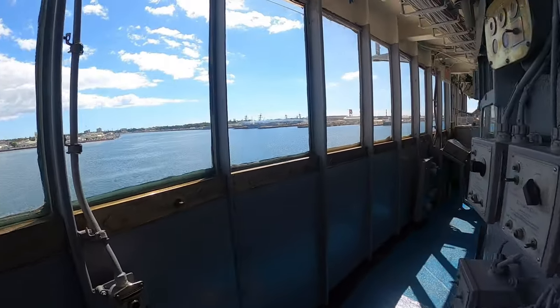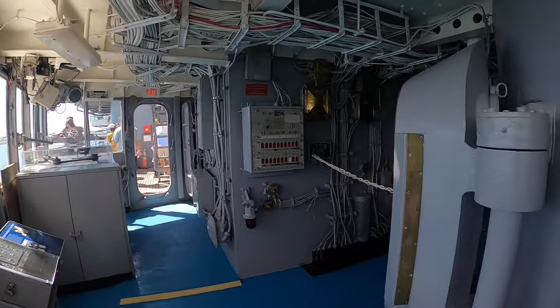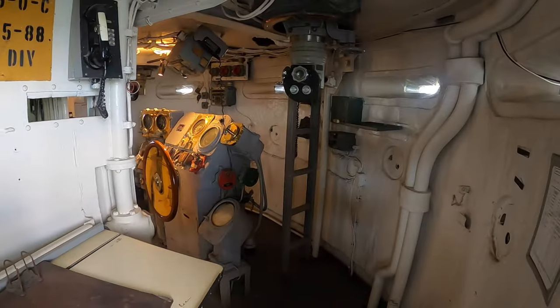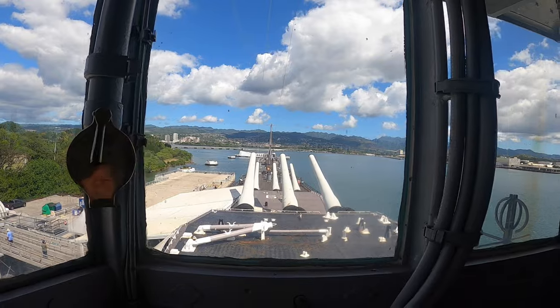Officer of the deck, recommend standing navigation detail. Very well. Boatswain's mate of the watch, pass the word: station the navigation detail. Aye, sir. Stay on your course, 055.